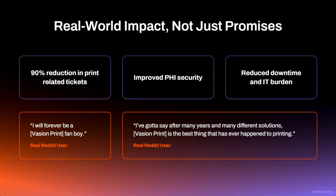We survey our customers twice a year, and one of the statistics that has consistently come back is how much we help reduce the operational cost to manage printing. 90% reduction in print-related tickets. On average, most of our customers will see one print-related ticket per user per year. So if you're an organization with 10,000 end users, you can quickly see how you can get to 10,000 help desk tickets very quickly.